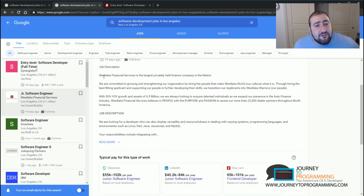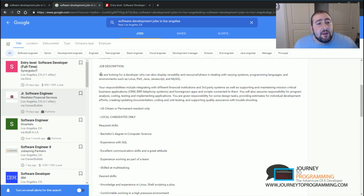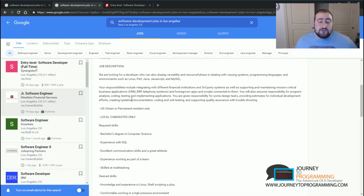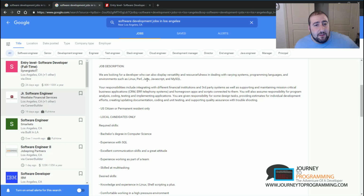And let's see, Westlake Financial Services. That's great. Growing a strategy, strengthening. Okay, they're kind of tooting their own horn there. All right, they want a developer. They want a generalist, somebody that knows kind of the web stack languages, but they also want somebody that can do some desktop development, most likely.